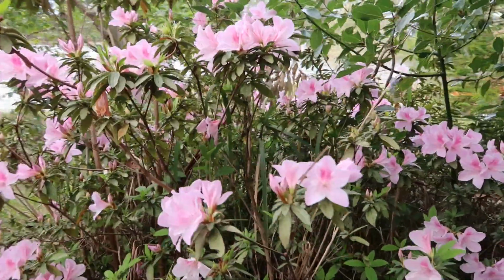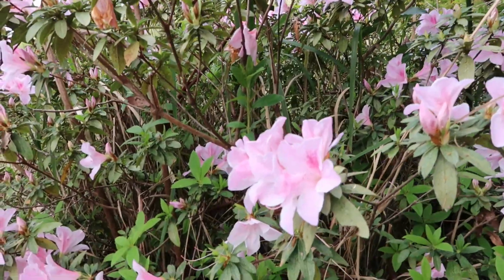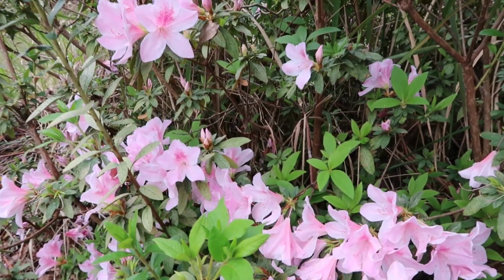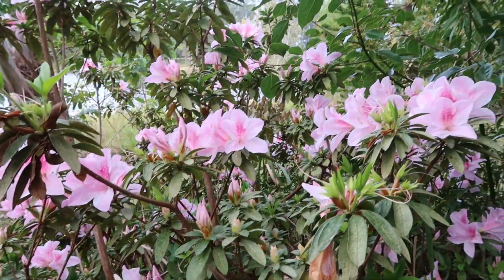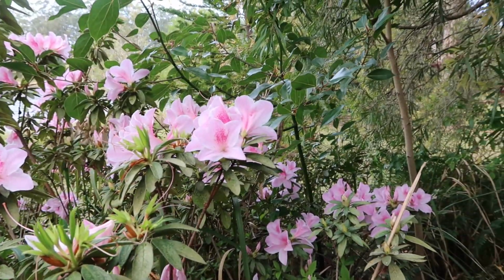Spotted these, they are nice and bright in the distance. Beautiful. Some sort of rhododendron, I guess. But the flowers are just beautiful. And it's covered in them. And this is August, so still winter. Could be some sort of azalea, but I think they're only in cold climates.